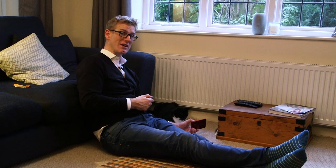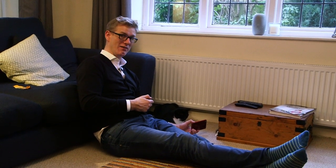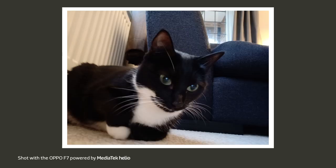And what it's giving me is a really intimate portrait of my cat while she's perfectly relaxed and sitting down. If anything, a slightly curious look on her face. Who says cats don't like selfies?